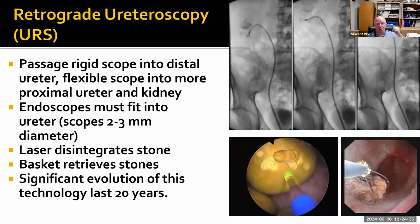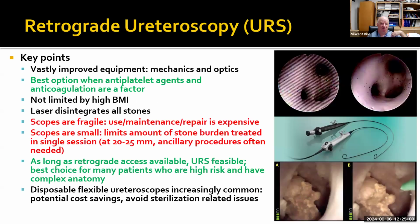And then that lower picture on the left, that's a laser fiber, and that laser can be set to just either break the stone to dust or break it to pieces that you could then basket out with the basket there. As you can all well imagine, with increasing technology, these scopes have become quite good, and this form of stone treatment is now very popular. As you know, these are the scopes themselves.